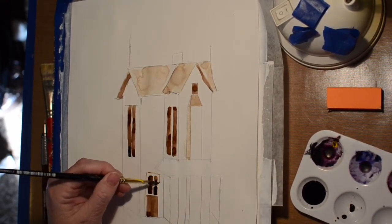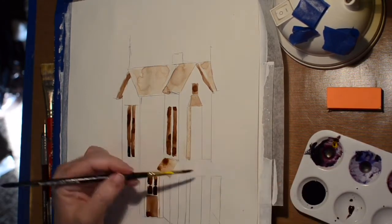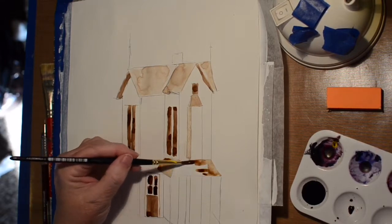So what I'm painting is a house. This is not my house. It's just an image I found online, or at least part of an image.